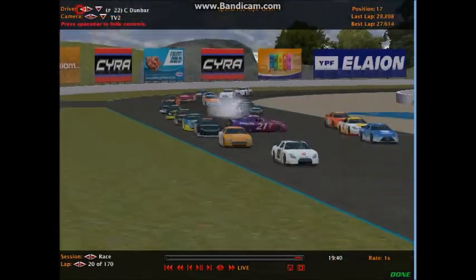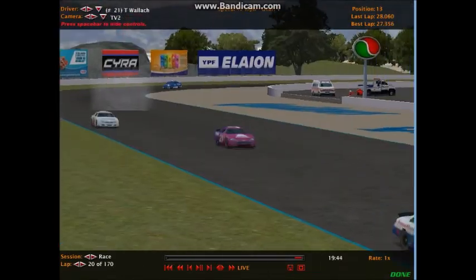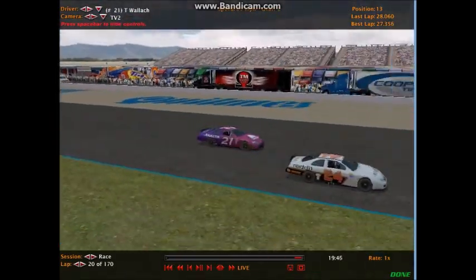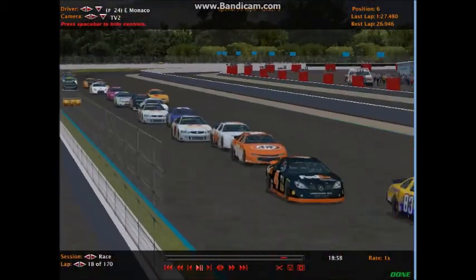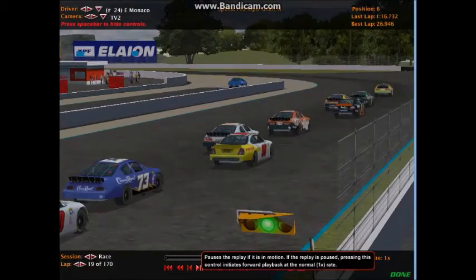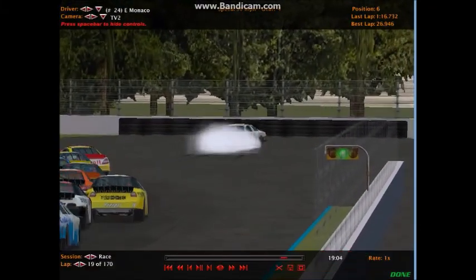We got another caution. That's Talia Wallish going around. And I believe something also happened to Eric Monaco. He was high up the grid. Yeah, this also happened on the restart. This didn't initially bring up the yellow, but Monaco would get turned by Jack Halleck, and around Monaco would go.